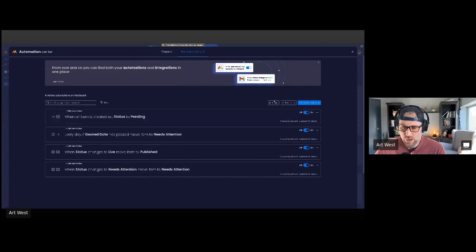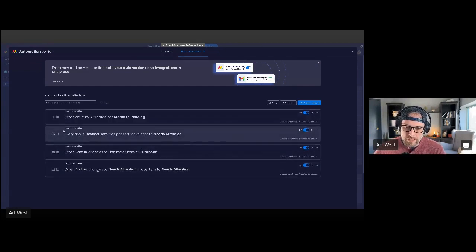As you can see, it's on. When you copy the space, you can of course change these, delete these, modify them to your liking. But these are some of the ones that we have set up for you here. And it gives you a good idea of some of the different automations that you can run within monday.com. So here's a second one. Every day, if the desired date has passed, move an item to needs attention.